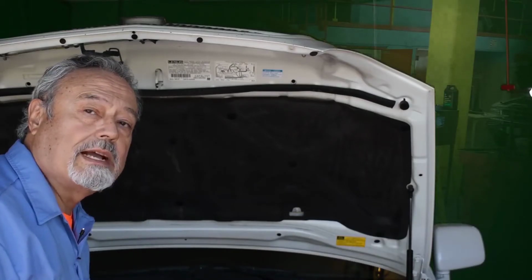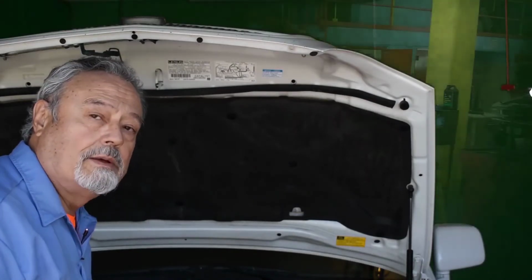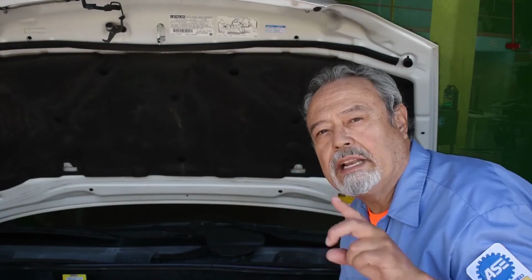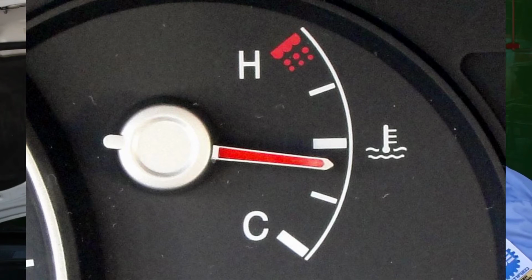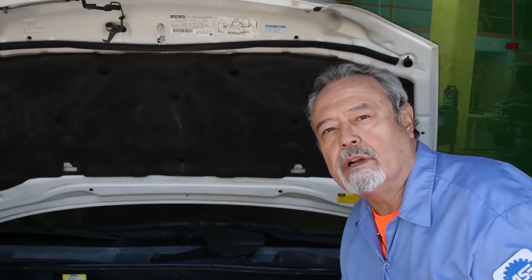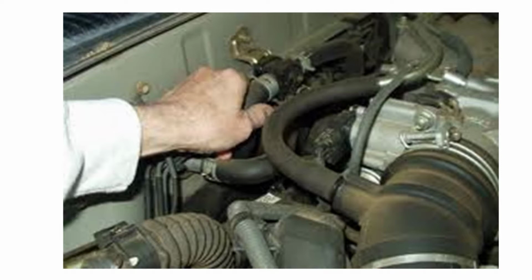So now it's time to go to the next step. Start the engine, let it warm up. The engine has been idling for 3 minutes. The temperature gauge on the cluster shows normal operating temperature. I'm going to perform a very simple test here. I'm going to squeeze both the heater hoses and both of them should be warm.